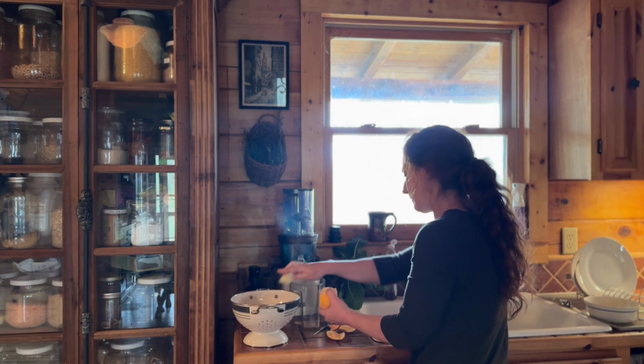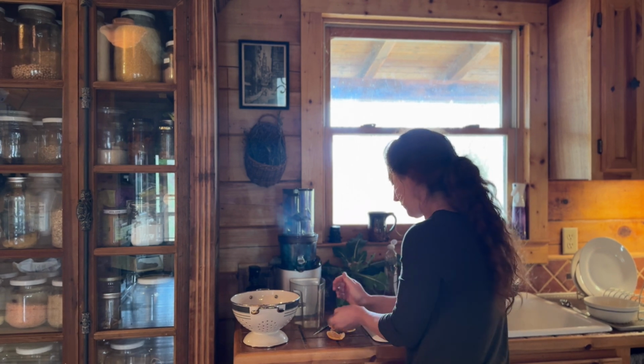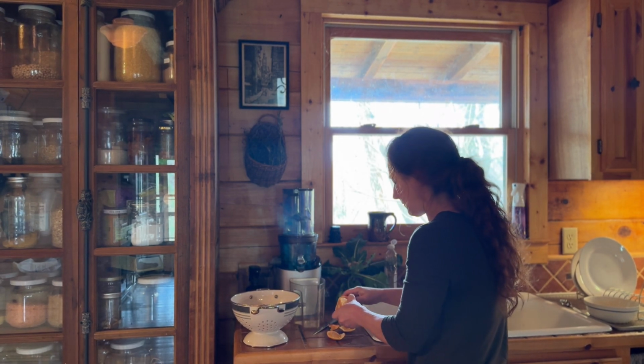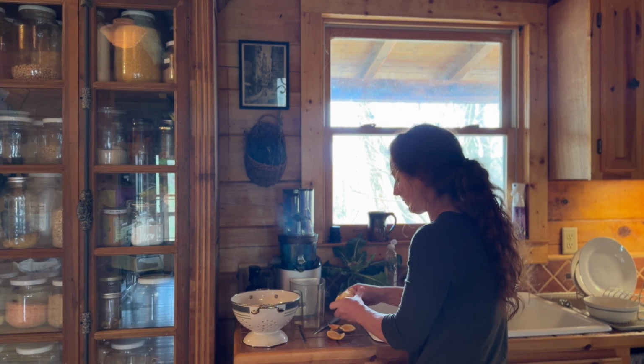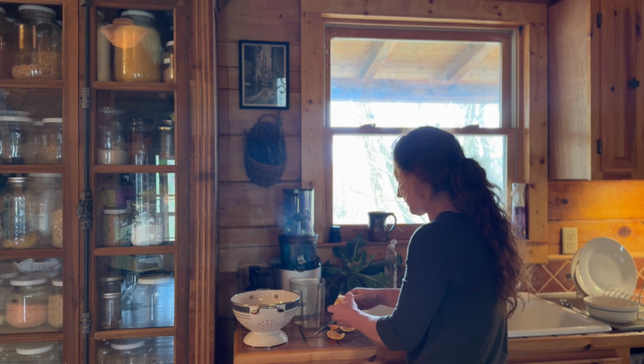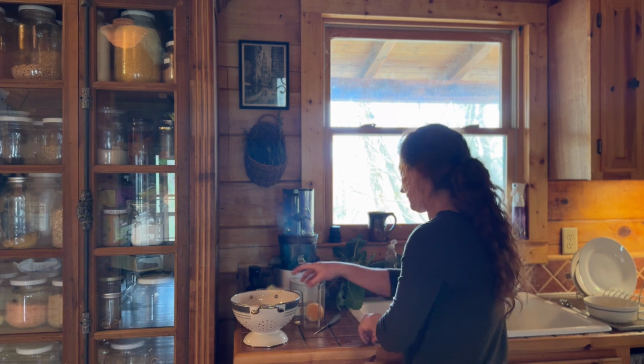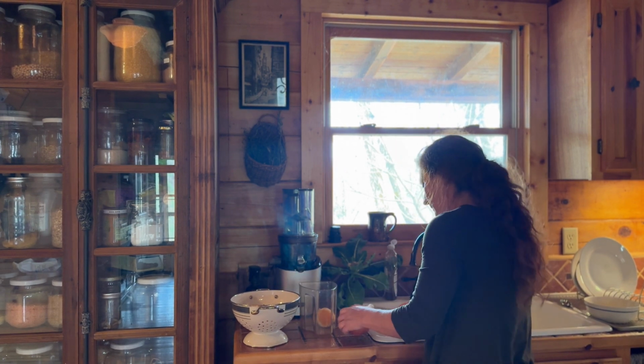When I juice citrus, I take off the peels, and this is how I make orange juice too. So it is thicker, but I do like that you get some of the rind in there because there's minerals and nutrients and essential oils in that. And then I normally don't peel my lemon, but because these were so dried out, they would tear up my juicer.